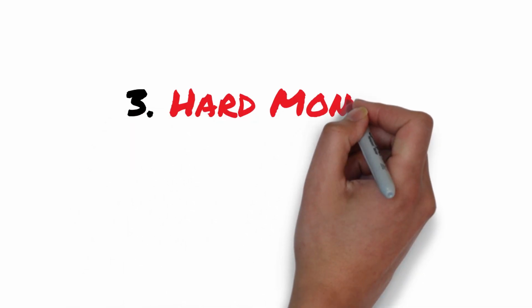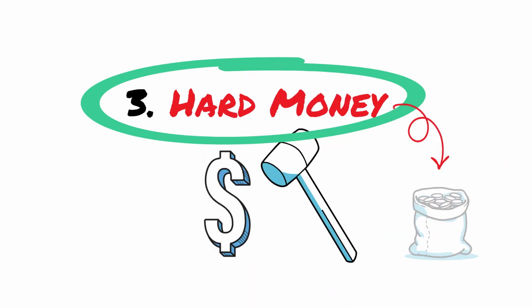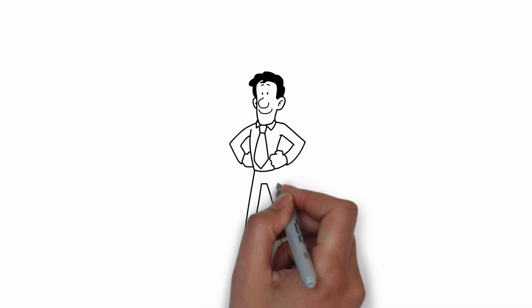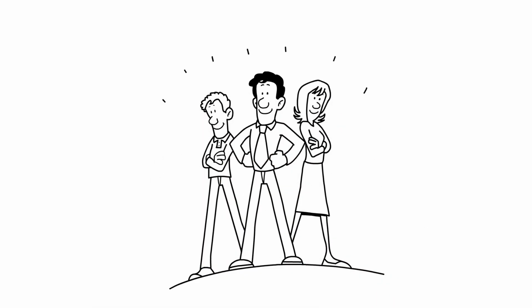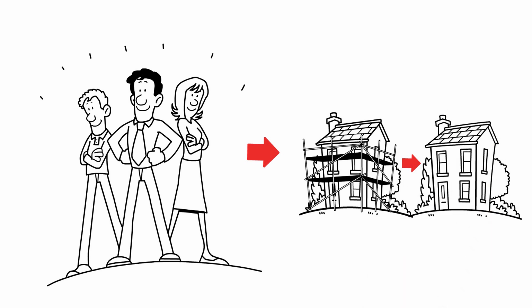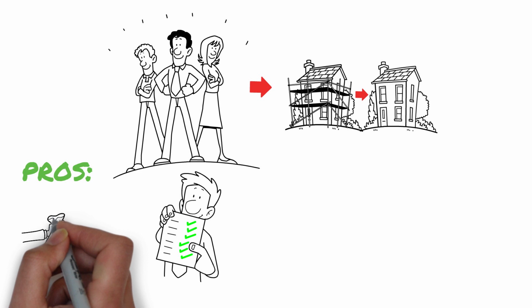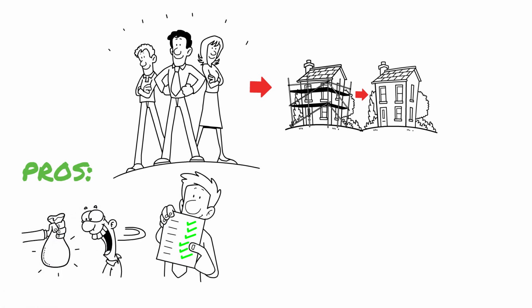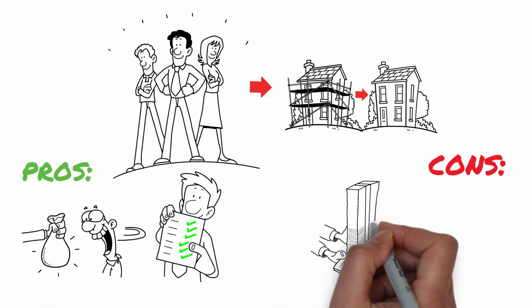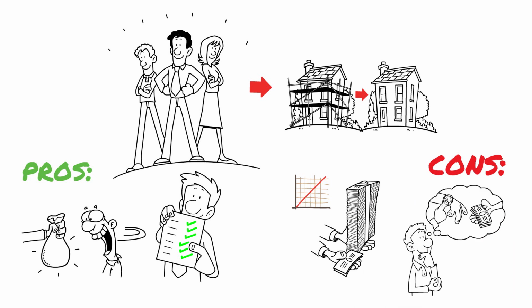3. Hard money. Now, brace yourselves for hard money. It's the adrenaline rush of financing. Hard money lenders are like the action heroes of real estate. They swoop in when you need fast cash for fix and flip projects. The pros: speedy approvals and funding, perfect for seizing quick opportunities. But beware the cons: higher interest rates and shorter repayment windows. Time is money, and in this case, it's a lot of it.